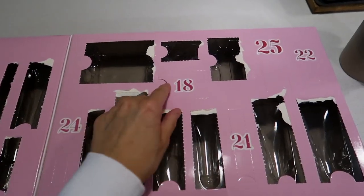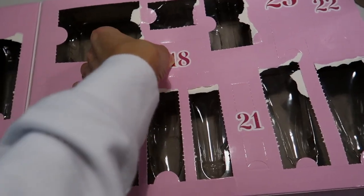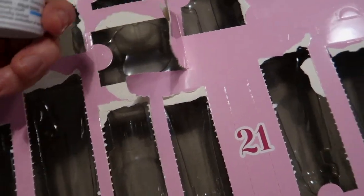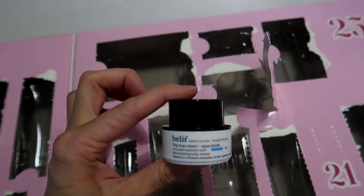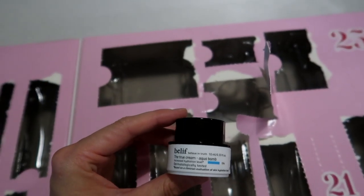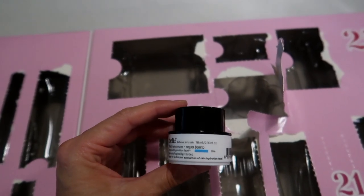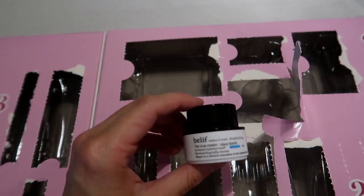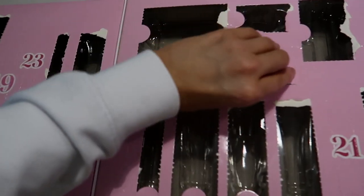Okay, I'm gonna open up day 18 of the advent calendar. What is this? Oh, the Belief moisturizer. I've used this before in the past. It has been a few years. I think since college I haven't used it. I think I discovered it maybe my junior or senior year of college, and I haven't used it since, so I'm excited to try it back out again. So this was day 18, a week till Christmas.